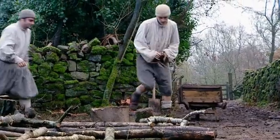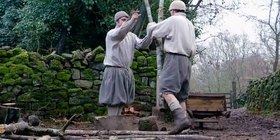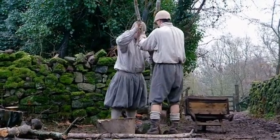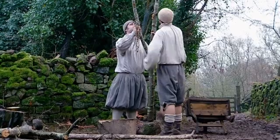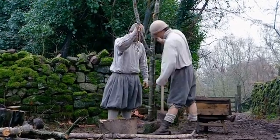Alex Langlands and Peter Ginn, nicknamed Fonz, are going to be supplying much of the heavy labour. They're old friends who've excavated many archaeological sites. I'm really looking forward to throwing myself into these big agricultural projects. We're going to have to be ploughing, we're going to have to be shearing the sheep, and at the end of the year, hopefully, we're going to be harvesting.